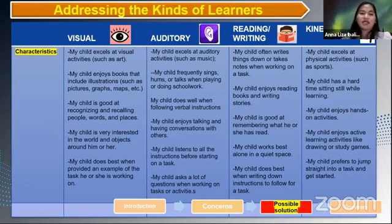Kapag visual yung bata, no, mahilig siya sa arts, mahilig siya sa pictures, graph, maps, illustration, magaling siya mag-recognize, mag-recall ng people, ng salita. Naaalala niya yun. Ibig sabihin, visual yung bata. And your child is interested in the world and the objects around you. Ganito ba yung anak nyo? So, kung ganito yung anak nyo, tingnan nyo na yung mga anak ko ngayon. Katabi nyo ba? O, tingnan nyo sila. Ano ba yung mga kaya nilang gawin, mga ginagawa nila? My child does best when providing an example of the task he is working in.